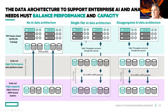In this slide, they're presenting three main scenarios. On the top, you have the GPU cluster, so the system that consumes the data. And on the bottom part, we have different architectures. That means there are different ways to approach AI.